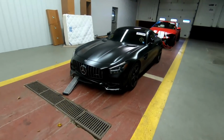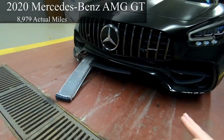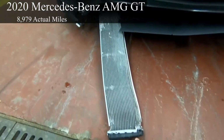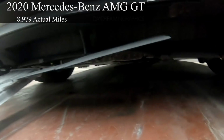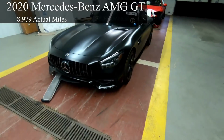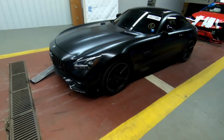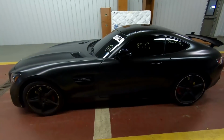This right here is a Mercedes-Benz AMG GT. As you can see, it has undercarriage damage. The intercooler is hanging out and some minor front end damage. I'm not sure if the engine is damaged or not. It is listed as a run and drive, but it's locked with the keys inside, so we're not gonna get into it today. But other than that front end damage, this thing looks perfectly clean.